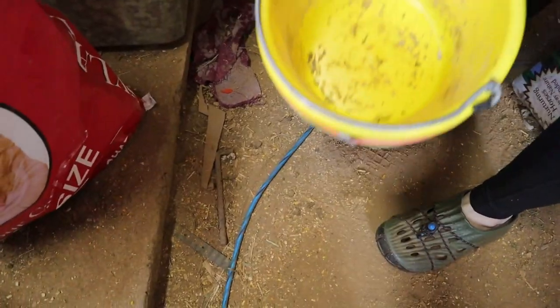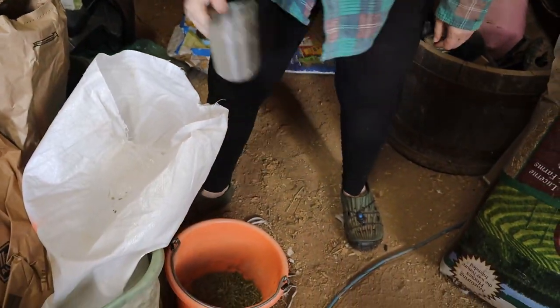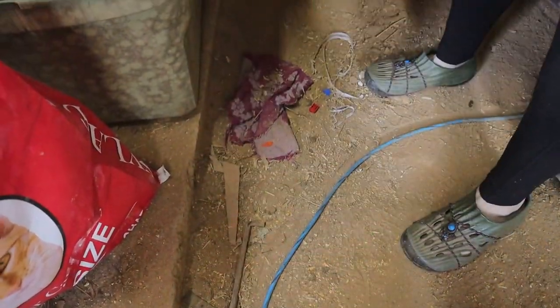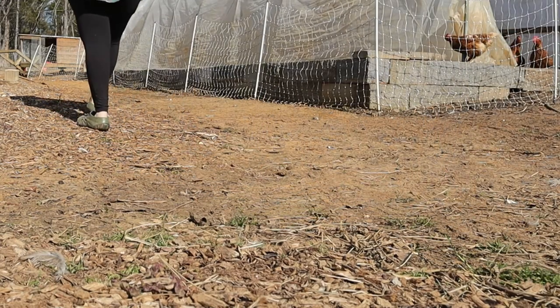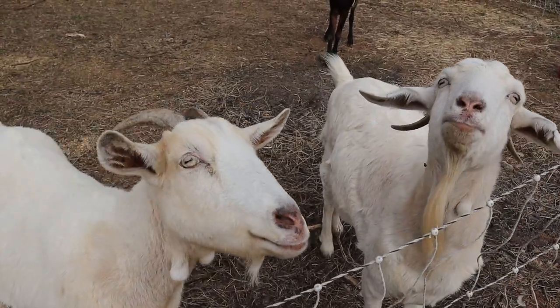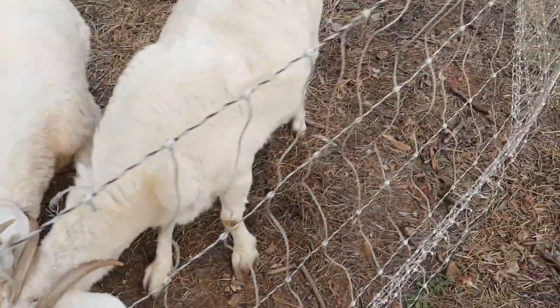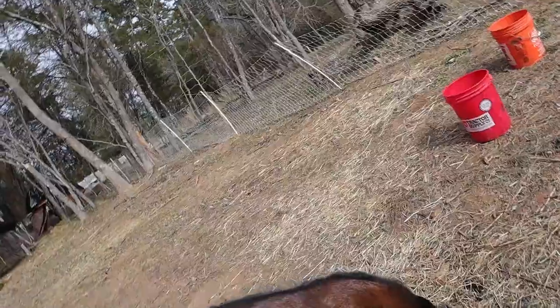They're probably a little annoyed with me because this is a little later than what I normally feed them. So they're probably going to be screaming at me when we get over here. Well, I have all my goat food, and as normal, here they are waiting on me. My fat girls right here, aren't you? Yeah? Here we go. There's one. Here, Olga. Here's yours, Hazel. Hey, Hazel.